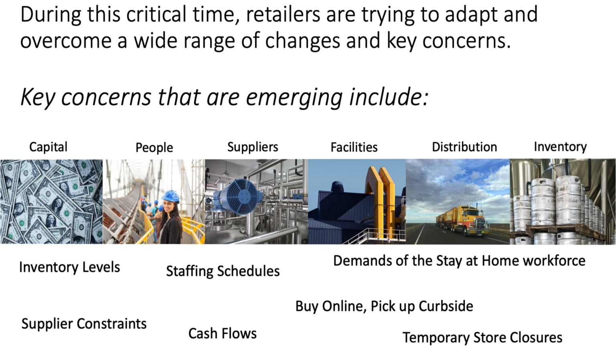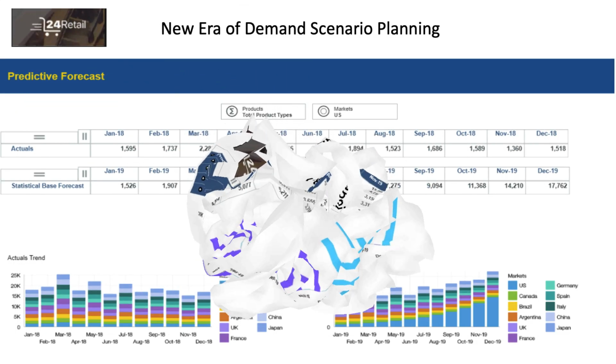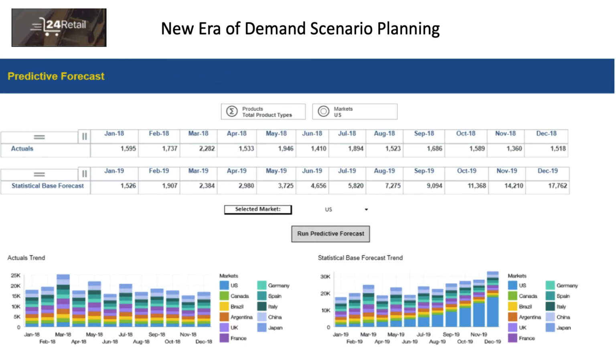the current conditions. Here we have an electronics retailer, Retail24. Their demand planning team was used to creating an upcoming seasonal plan in Excel. Not anymore. Today, Retail24 is dealing with increased demand from the stay-at-home workforce who are ordering online and want their electronics now. Many of their stores were temporarily closed and are now just starting to reopen.